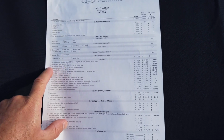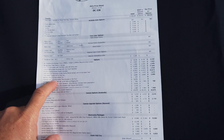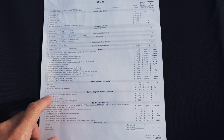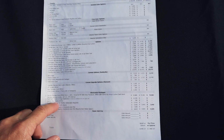And then we did a teak table for the bridge deck, and then we did a chill plate under the aft facing seat, sunshade, genset, cockpit grill, rod holders. Like I said, we upgraded the stereo, underwater LEDs, Helm Master, and then there's the canvas there, the aft curtain, and then we did the drop curtain for when you're using the AC underway, and then we did the Garmin package with radar and autopilot.